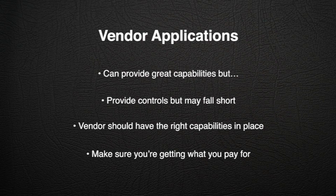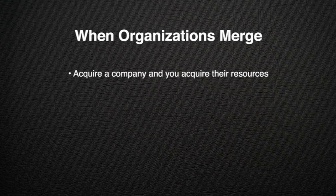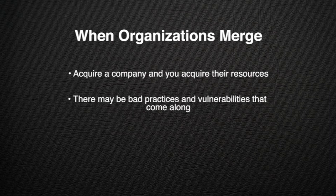Guest expert Bob Aiello went on to comment about another security challenge often seen today, when two organizations come together as a result of an acquisition or a merger. So one of the big challenges that most organizations that are larger, just as an example, typically have different organizations that they've acquired, they may have merged. So sometimes you have different subunits that are there.